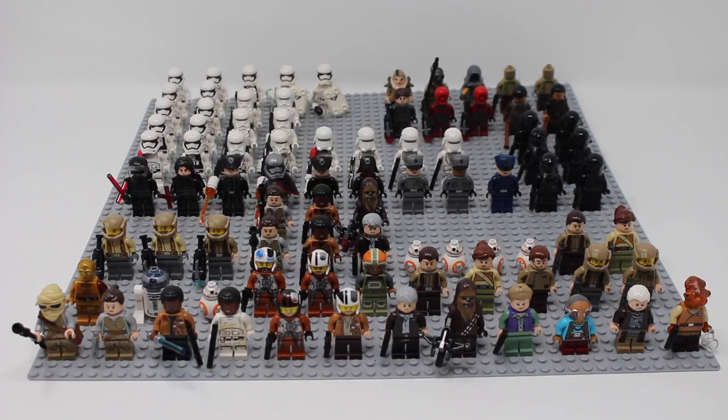I really don't have too many complete collections of one theme as a whole. However, when it comes to sub-themes like Star Wars, I have every single, what you're looking at right now, every single LEGO Star Wars Episode 7 The Force Awakens minifigure made to this date. So without further ado, let's jump into this collection.